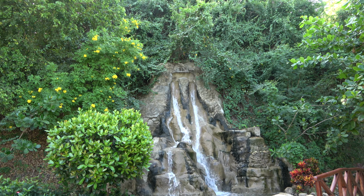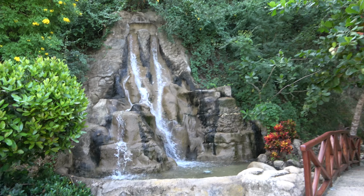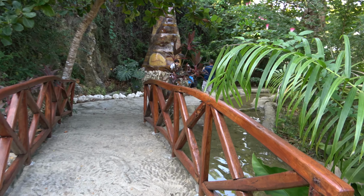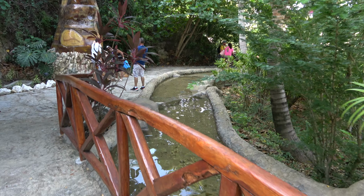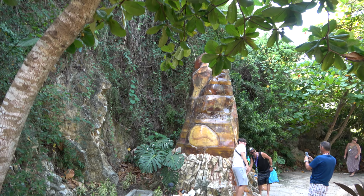There's a very nice green space as well right on the edge of the market area, with a man-made waterfall, a little bridge, a little river, a giant piece of amber.